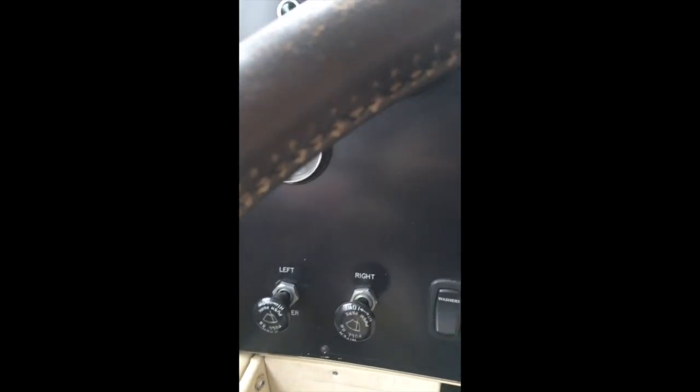These are your left and right wipers. There they are. They're air too. I'm not sure you saw that. I'm driving too. Okay, cheers.